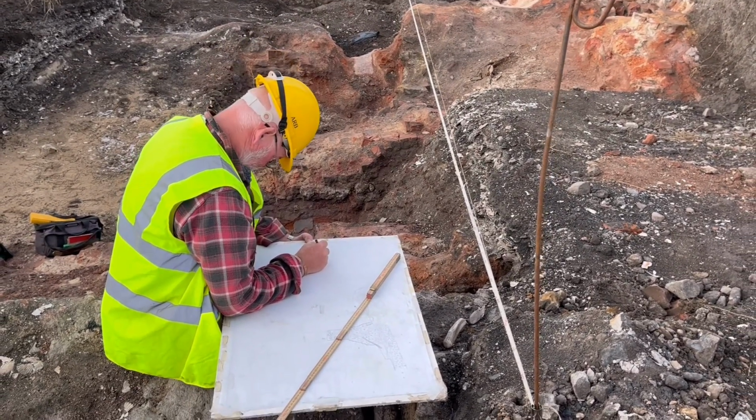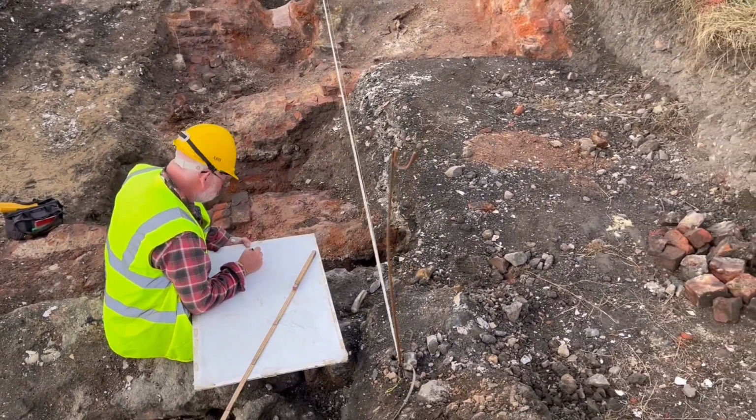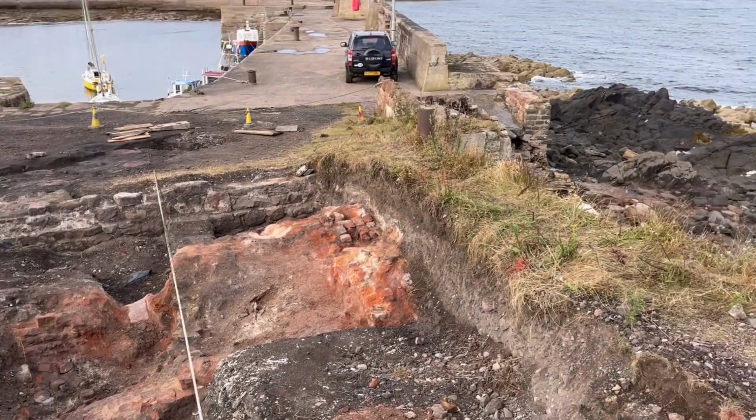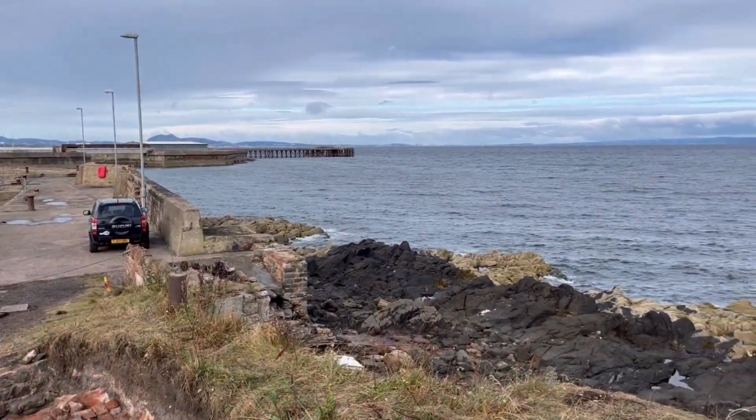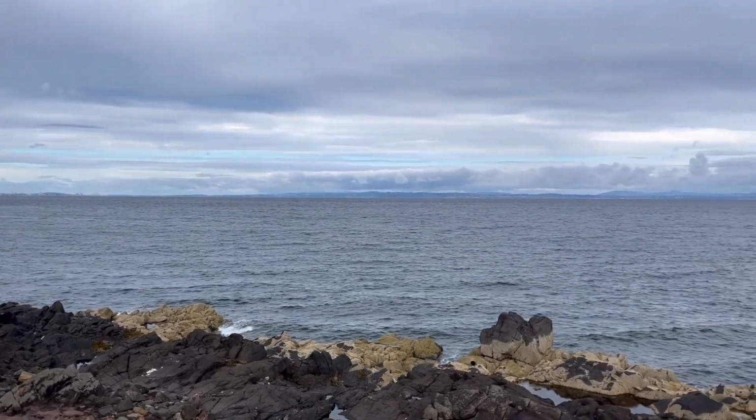As the dig draws to a close and the site is drawn and photographed before backfilling, Alan and Anthony can tell us the story of our salt pan house and Waggonway which served it with fuel to make salt.